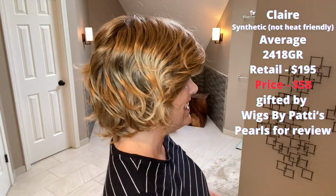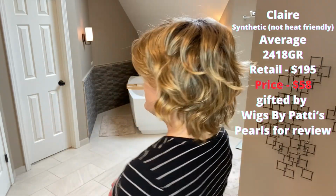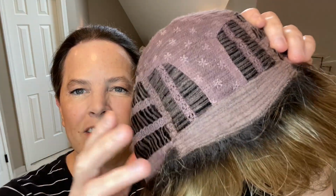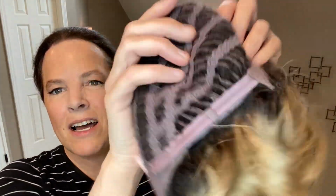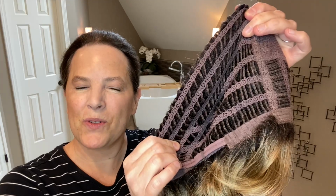Here she is from the right and the back and the left. As you can see, there is no monofilament and no lace front. You do have a little bit of open wefting here that allows for some airflow and keeps the style a little bit cooler. The ear tabs, an extended nape with Velcro style adjusters. And again, the open wefting makes for a nice and stretchy cap construction.